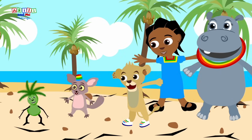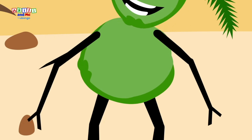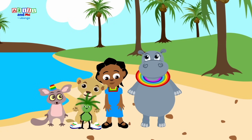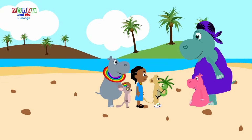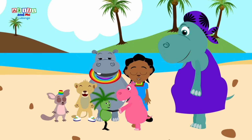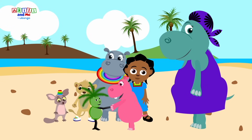Hippo is going to be so happy with her new toy. The toy has a head, a beautiful face, a body, two long arms, and two jumping legs. It's time for them to take the toy to Baby Hippo. The doll wants to teach Baby Hippo the body song. Can you sing it with him?